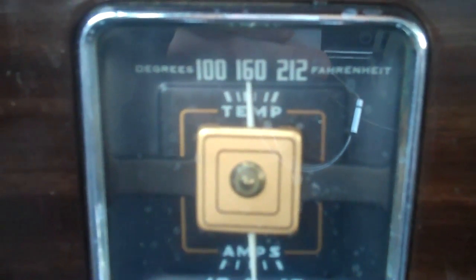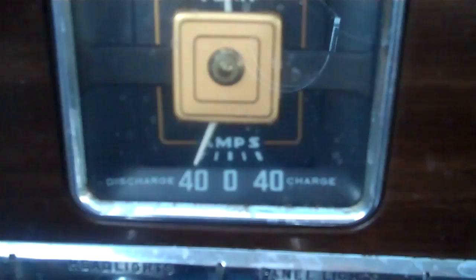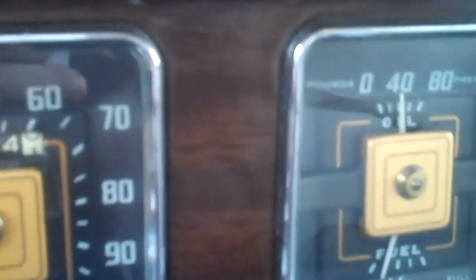Here's the temperature. The gauges work. Obviously you can see the amp gauge work. The speedometer and the odometer are still in working condition. Here is the oil pressure that does work, and the fuel gauge that still works.